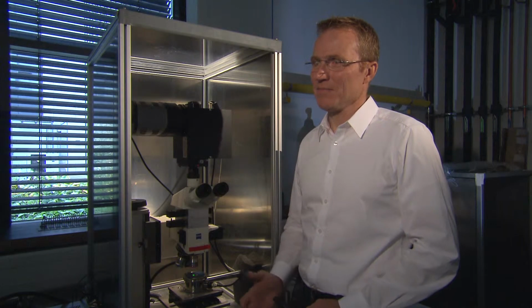This means, first of all, that we have managed to capture a single molecule, contact it and make it light up electrically. And we measure these steps in a setup like this one.